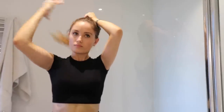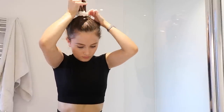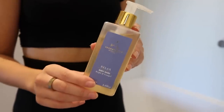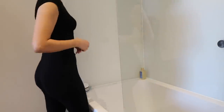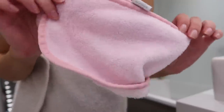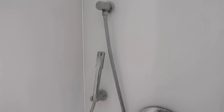I will then go and jump into the shower. I normally have a really quick freshen up in the evenings, nothing too long. Here I'm just tying up my hair using my Slip Silk Scrunchie, and in the evenings I like to use this Aromatherapy Associates body wash because it is so calming and relaxing. I always take off my makeup in the shower using a microfiber cloth. This is just so great for getting rid of all traces of makeup so you can begin your skincare routine afterwards.